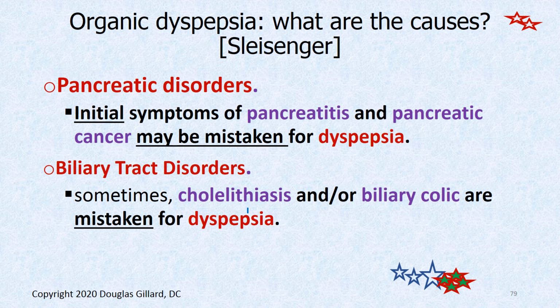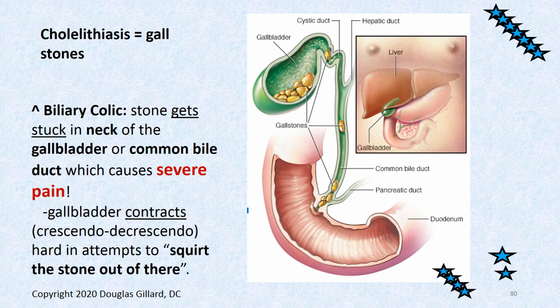Pancreatic disorders, biliary tract disorders, cholelithiasis, and biliary colic can be mistaken, especially early on, for dyspeptic pain. We should do a tiny rabbit hole and talk about cholelithiasis, because I never get time to get into the liver and such. We always run out of time.